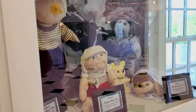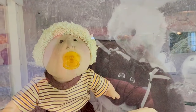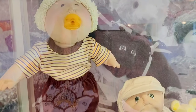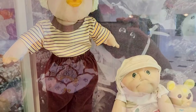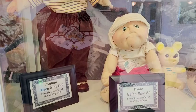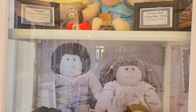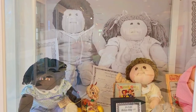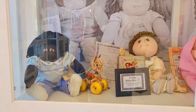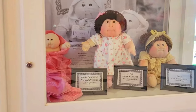Continuing on, this little fella sitting here is named Wade, and he is a Helen Blue. He is number one of the very first edition of the Little People. And as you can see here, there are lots of these oldies, as we collectors refer to them, in the museum cases here, and each one is, of course, one of a kind.